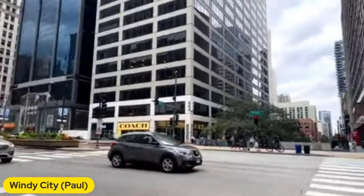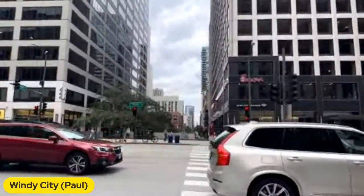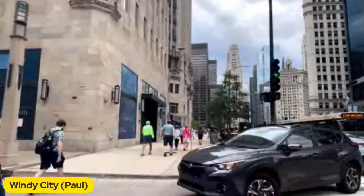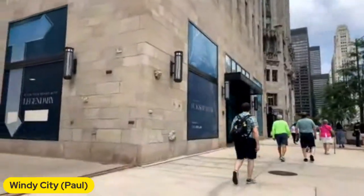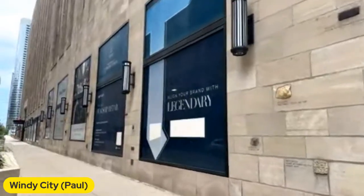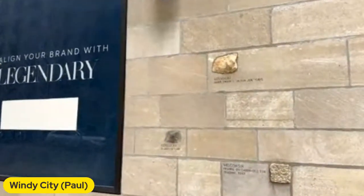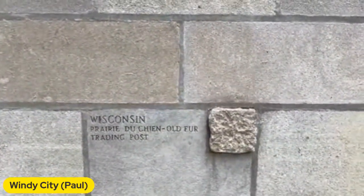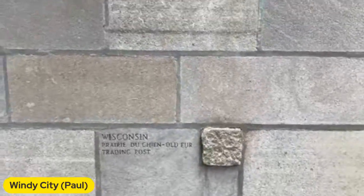Now, again, this is Illinois Street, and Illinois Street is going underneath us. So if we walk over there, we can take stairs down to Illinois Street, and the same thing here. This next building is the Tribune Tower, and one of its unique appeals is that built into its building are bricks, blocks, stones from other places around the world. If we look here, the Prairie du Chien old trading post. So the little block in the center of the camera there is from another building, but they built it into this building.